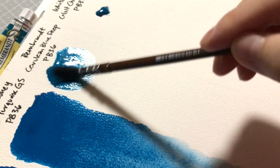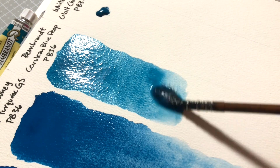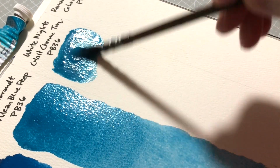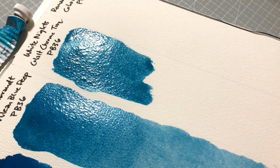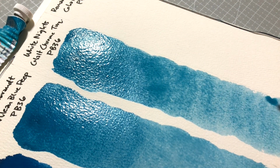Next is Rembrandt's Cerulean Blue Deep. As you can see, this one is obviously more green than Daler Rowney's Cobalt Turquoise Green shade, but still not as green as regular cobalt turquoises. Same with this one, which is White Knight's Cobalt Chrome Turquoise.